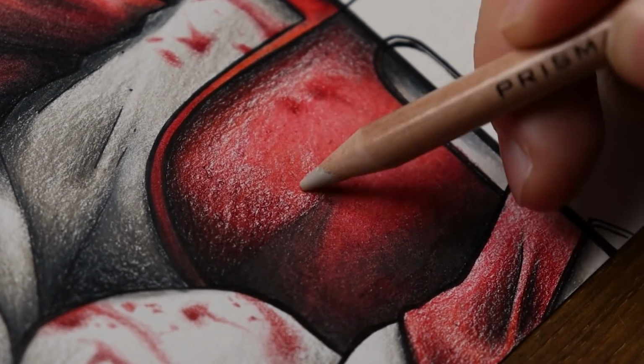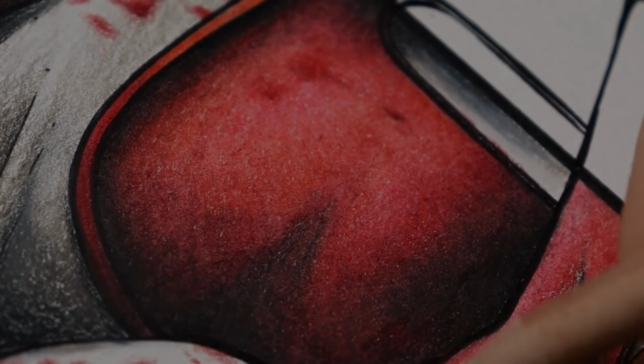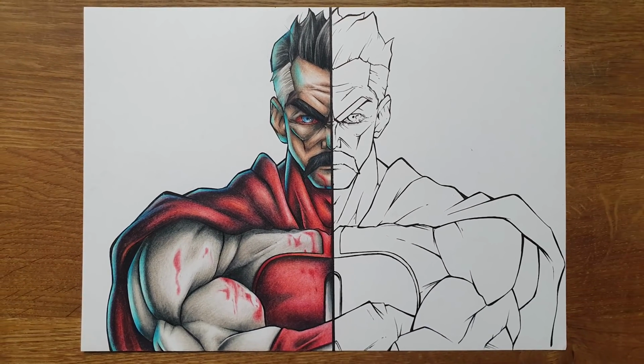Speaking of time, this took me 4.5 hours. That's not including times to move the cameras around. For what ultimately looks like this. I actually really like it. I actually love this. This looks great. It's been a long time since I've used pencils and I'm so happy with the results here.